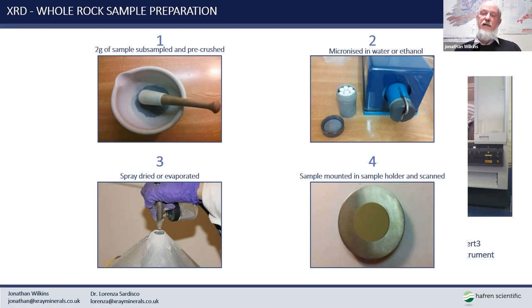And at the end of those 10 minutes, the theory goes that we have a powder which is comprised of a series of neat particles, approximately 10 microns in size, and particularly important that they are monomineralic. They are not composite grains any longer. So each grain is of a separate mineral species, the aggregate of which makes up the original sample in its proper proportions.